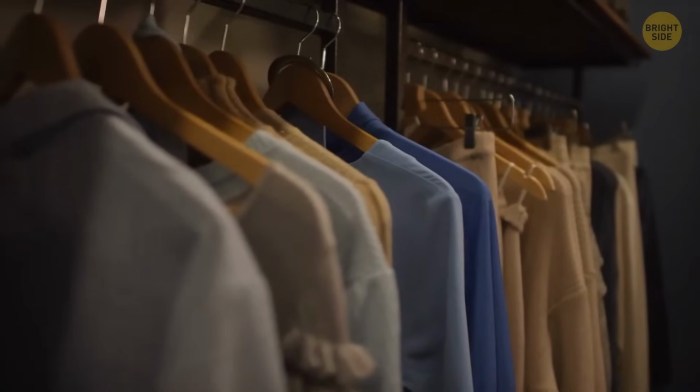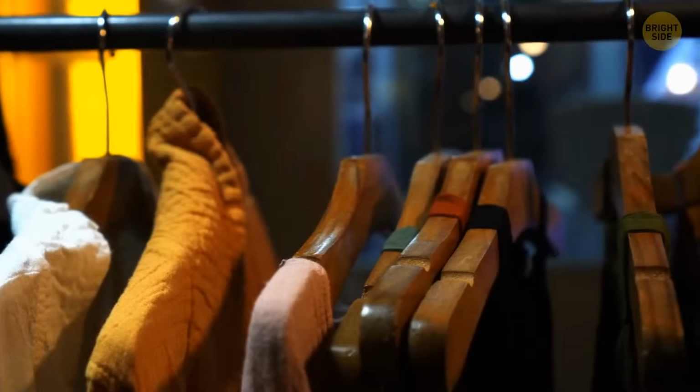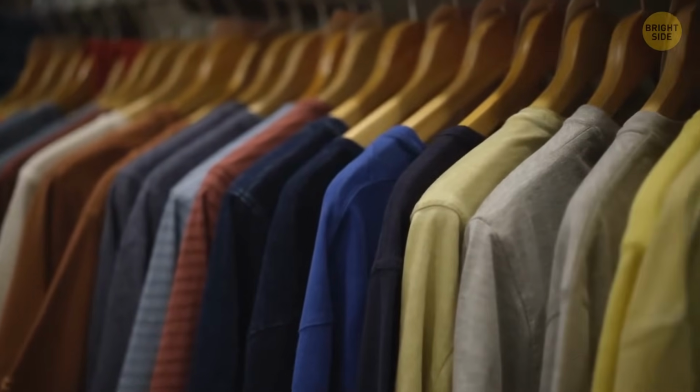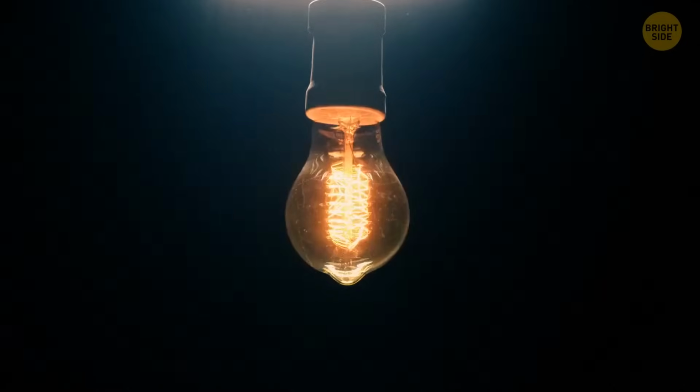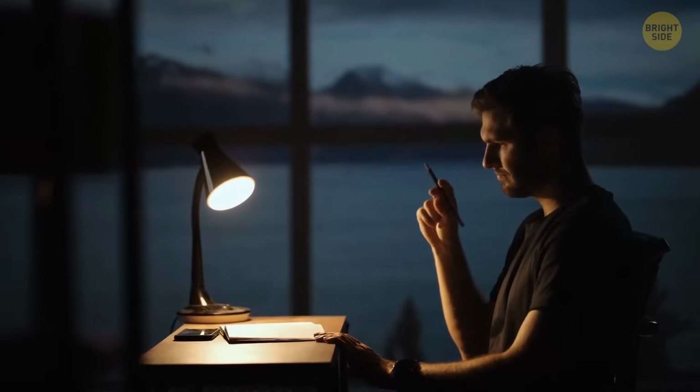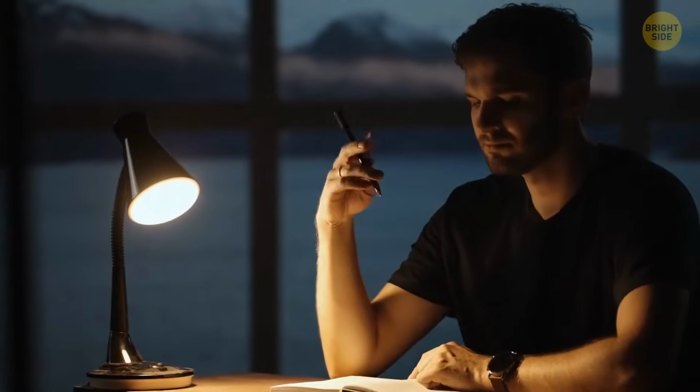They make most clothes hangers from cedar wood, since it contains many natural oils repelling moths that love to eat your clothes. A light bulb is spherical because such a shape allows the light to distribute evenly. Also, such light bulbs are cheaper and easier to produce.